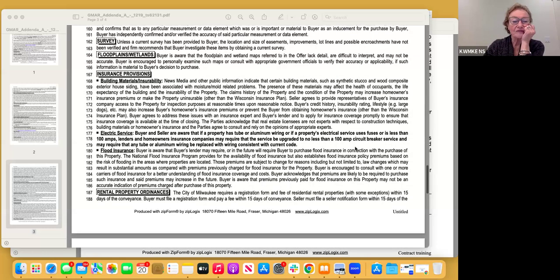Insurance provisions. They're talking about building materials, insurability, things that the insurance will not cover anymore, like knob and tube wiring or aluminum wiring. Your insurance company is basically just going to deny covering it. You might be able to find an insurance company that will cover it, but it's best to have that updated. If the property is using fuses or is less than 100 amps, it should be upgraded to no less than a 100 amp circuit breaker.